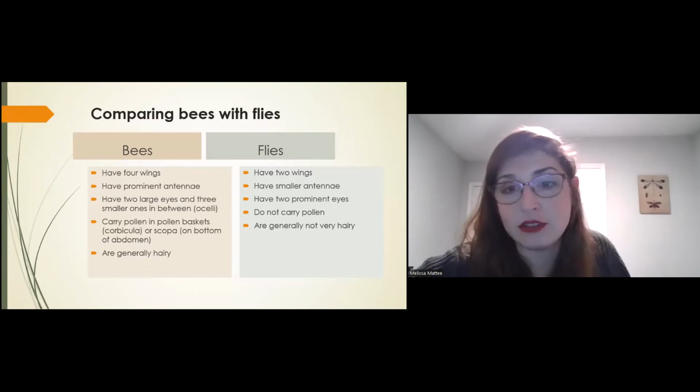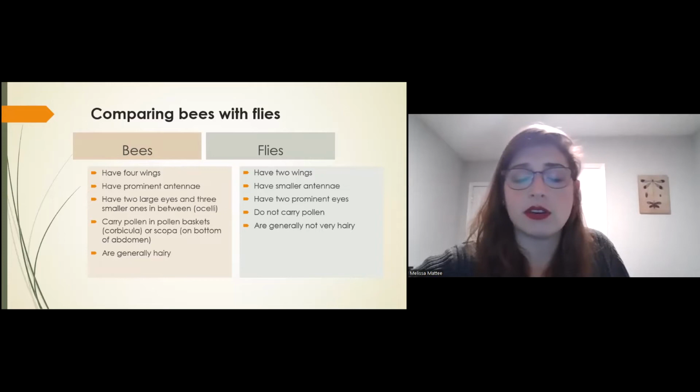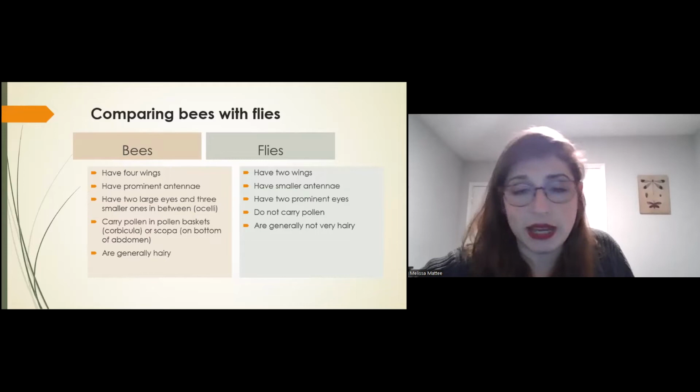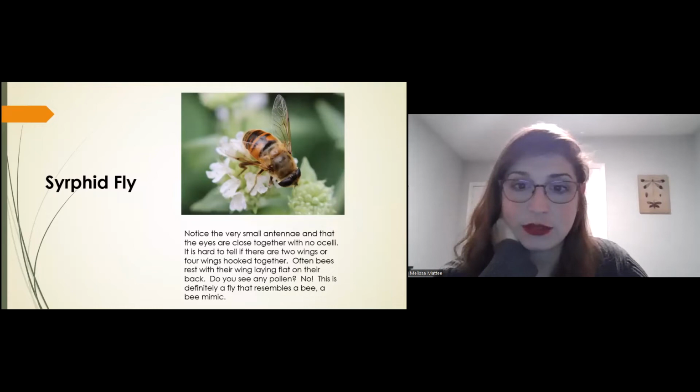Now, you get a flower with like a lily or something like that, very strong scent, and the male parts are very close to the female parts and they're covered in pollen. Flies are great for that. But other things that require the pollen to move from flower to flower, not so much, but they are very important. Now, things like syrphid flies are going to be some of the most common bee mimics that you see.